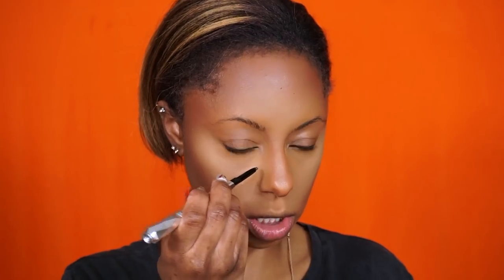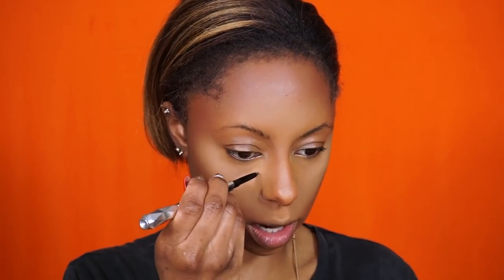I'm gonna take my Benefit Goof Proof Brow Pencil. I think this might work. I'm debating whether I want to go into my ColourPop brow gel, or do I want to do this? I feel like this might be too dark. Let's do the pencil. Okay, so I'm gonna start right here. Oh my God, I hope this is not a fail. Let me actually pull up a picture of SZA so I don't play myself.